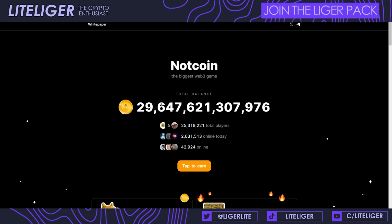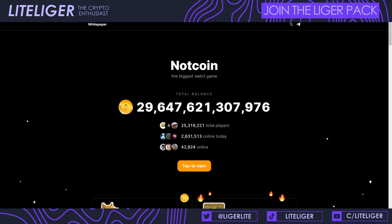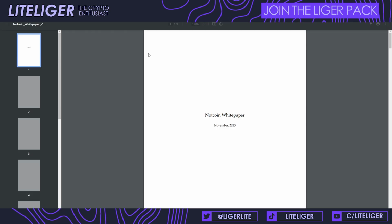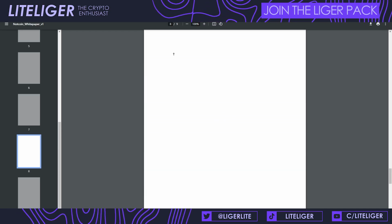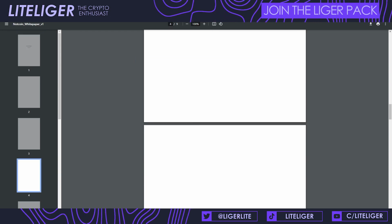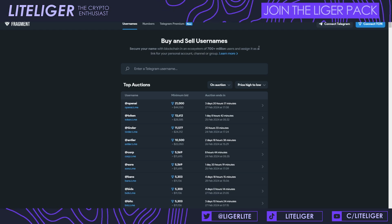And at some point this year, they are going to be doing an airdrop. Then there are clans that you can do and stuff like that. Most of it is basically explained in the white paper in case you want to take a look at it. And the white paper is empty. Okay, well, that's funny. But that was something that a lot of people were doing, so I recommend you do it as well.